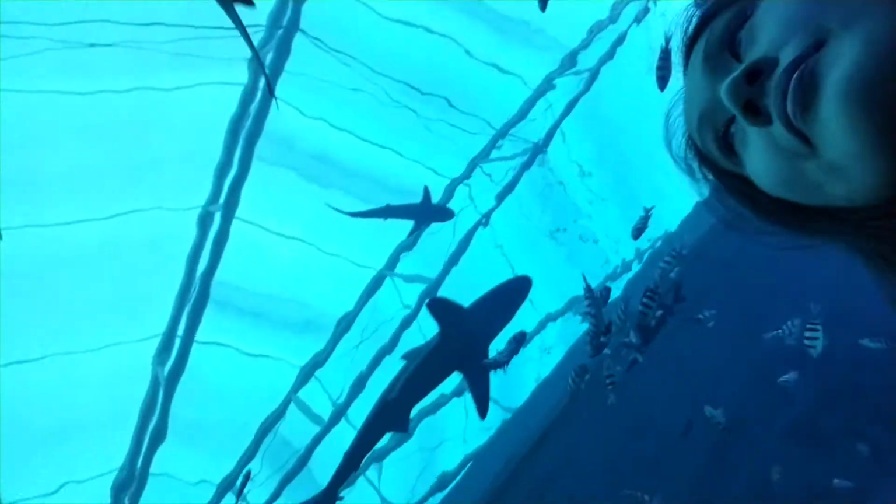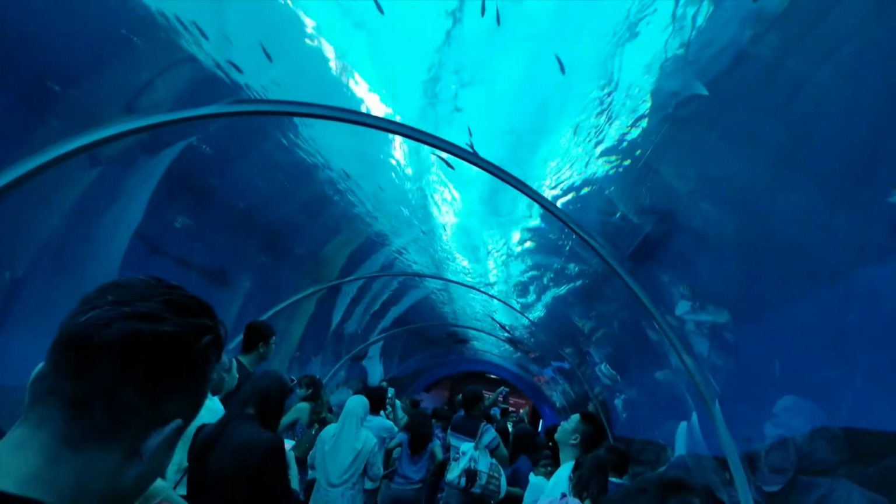It's like they all swarm to the workers who are there in their scuba suits and air tanks, and that's when you get the most dramatic footage. So for the feeding times, there are actually several different times throughout the day.